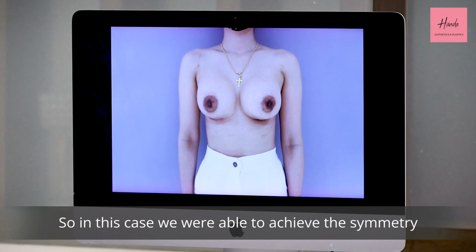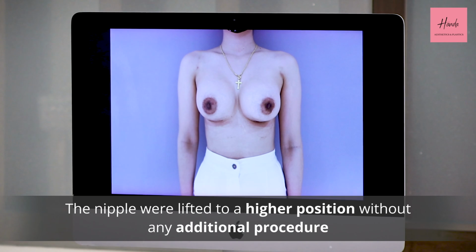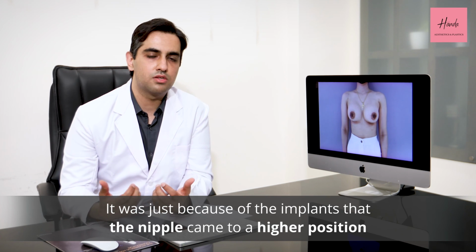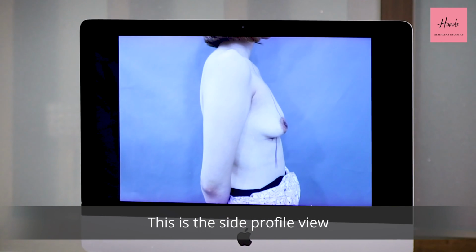So in this case, we were able to achieve the symmetry. The nipple were lifted to a higher position without any additional procedure. It was just because of the implants that the nipple came to a higher position. So this is the side profile view.